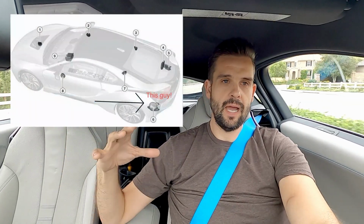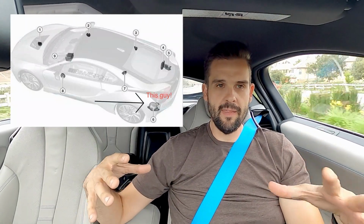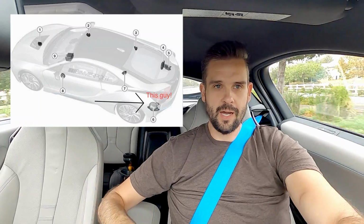So this car gets a bit of a bad rap because it has artificial sound pumped into it, both in the modern BMW sense, which is through the interior speakers, and also taking it one step further, BMW actually has a speaker outside of the car in an enclosure that pumps artificial exhaust noise through it. So what we're going to do today is find out what the exhaust sounds like without any artificial enhancement.